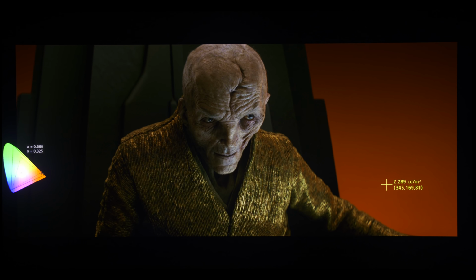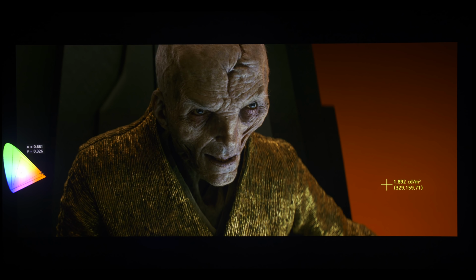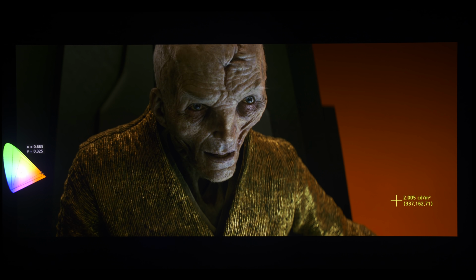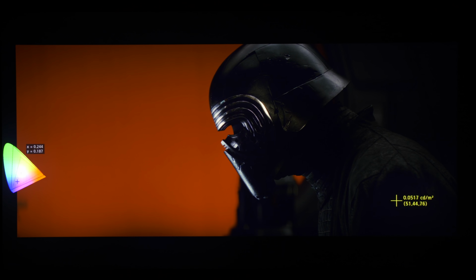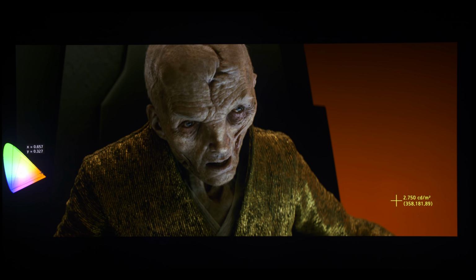And then later on in the movie, in Snoke's throne room, the red background, if we place the cursor there, you can see that again it exceeds Rec. 709. So there is certainly some WCG use in this movie. So it would be a slight step up over the 1080p Blu-ray. But overall, the HDR grading is very subdued, very conservative, and I think this is not going to be the only movie to do so.